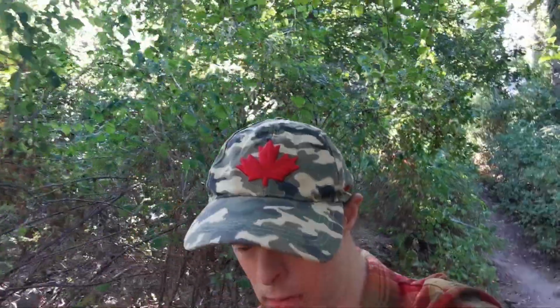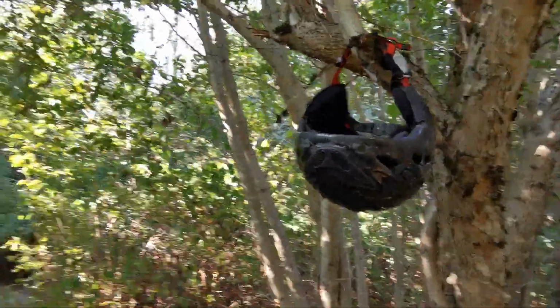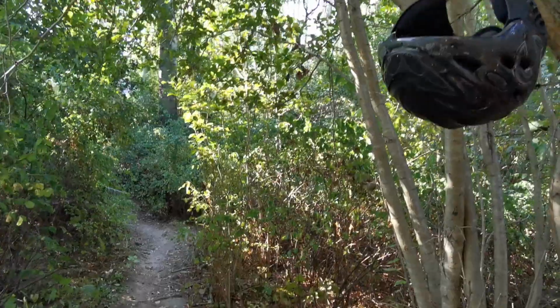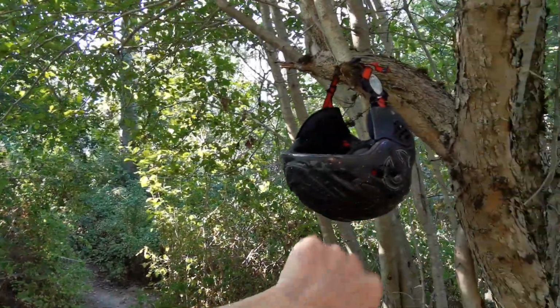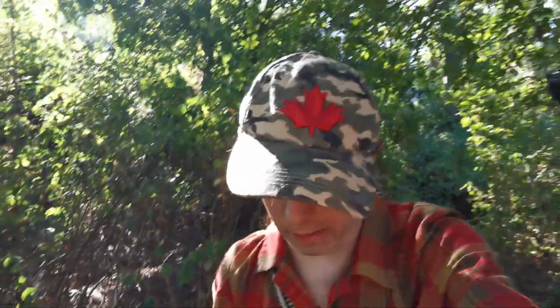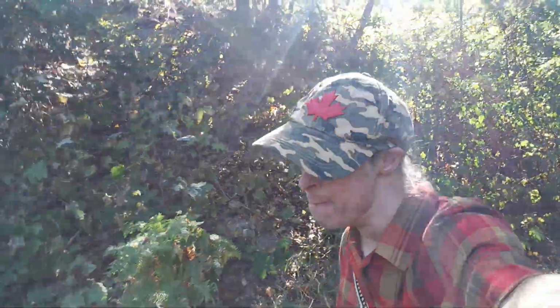Somebody left their bike helmet, it looks like. Bike helmet? Yeah. Uh-oh. Hopefully they come back. Someone forgot their bike helmet right there. I don't know how that happened. That's interesting. I've never seen this here before. So that's something interesting to show. Maybe not too magical, but it was definitely eye-catching.